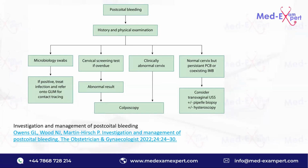Cervical screening is only done if it is overdue and the age is more than 25. If the age is less than 25 and cervical screening is not due, then don't choose cervical screening at all. Only choose colposcopy if there is something suspicious, a growth or anything clinically abnormal in the cervix, then only will you choose colposcopy examination.